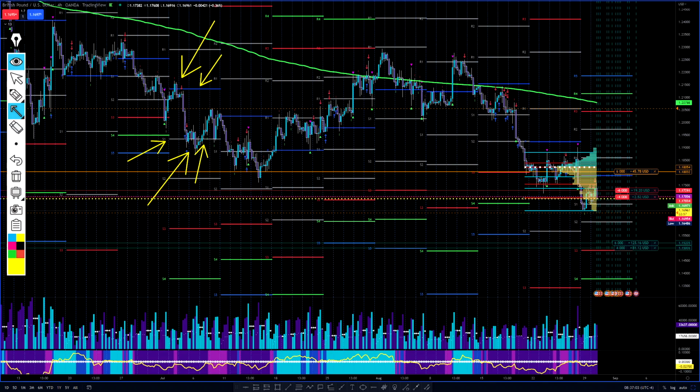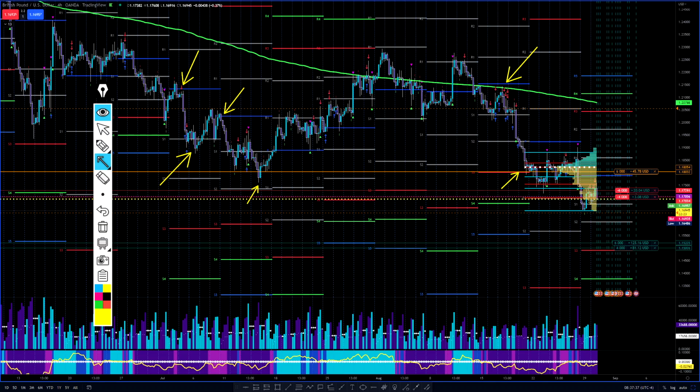So when we get this rejection from the pivot level, we're getting a nice run past S1, somewhere around S2, right? So this first one here, we got below S1 from the pivot level. This one here, when we lost the pivot level, we got down to almost S2. So at this level here, we got down all the way to S3, right? So now, let me take off that volume point of control for now.